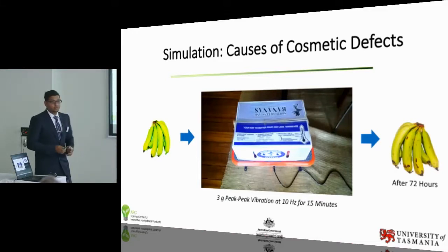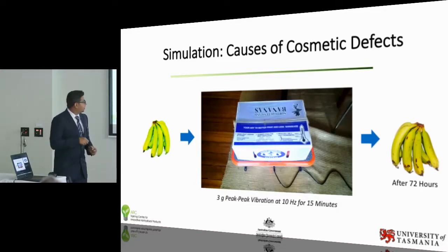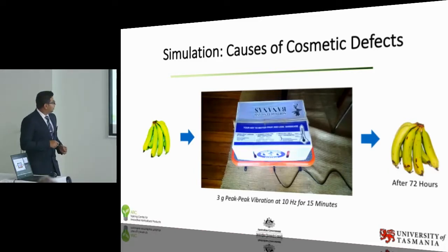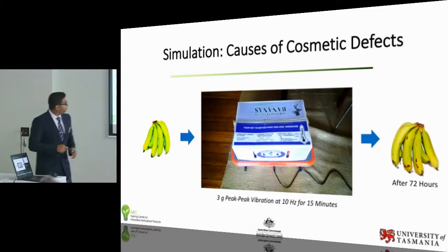We don't have sound, it's just vibration. So this is intense vibration. This is just a 10-second clip of that whole 15 minutes. So after that, they were looking like this. True that it is intense vibration, but on the other hand, not so intense vibration for a longer duration would have more or less the same effects on bananas.